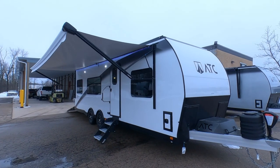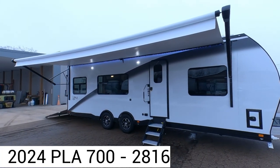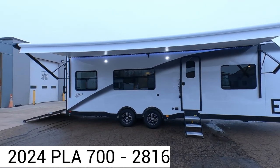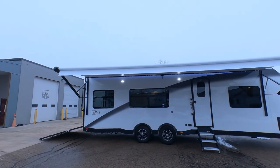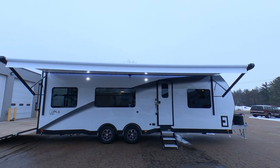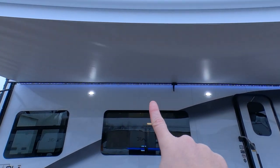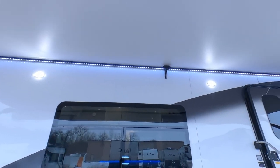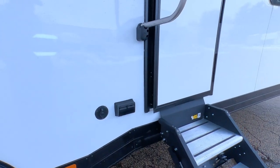Got a beautiful 2024 ATC PLA 700 series. This is your 2816 edition, and this is a gorgeous rig. Check out that huge awning. It's actually a power awning, and it basically runs the full length of the unit. And then underneath, really great lighting. So you've got that LED light track up there, and then you've got these additional LED floodlights up there as well. And then of course you're gonna wanna make sure you have those 12 volt plug-ins.